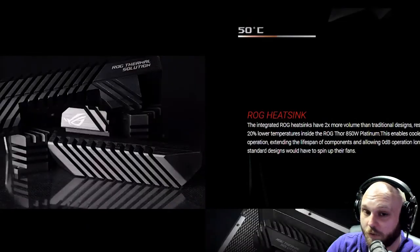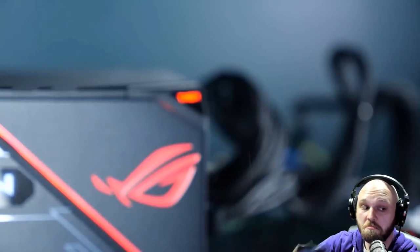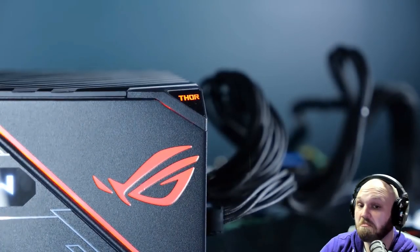The ROG heatsink has two times the volume of traditional designs, allowing the PSU to operate at an even colder temperature. The fan will spin less, allowing for sweet, sweet silence. And this has the added benefit of extending the lifetime of the PSU.